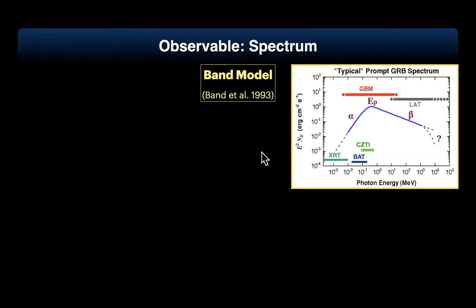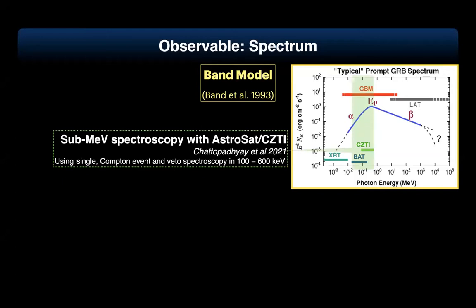Detection and study of GRBs are done using many observatories. One such mission is AstroSat, which has observed more than 500 GRBs. In our work, we explored the Cadmium Zinc Telluride Imager onboard AstroSat for MeV spectroscopy, and the main findings were that fluxes obtained from CZTI spectral fitting were consistent with Fermi, and in the absence of Fermi observations, CZTI along with BAT is capable of providing constrained parameters.